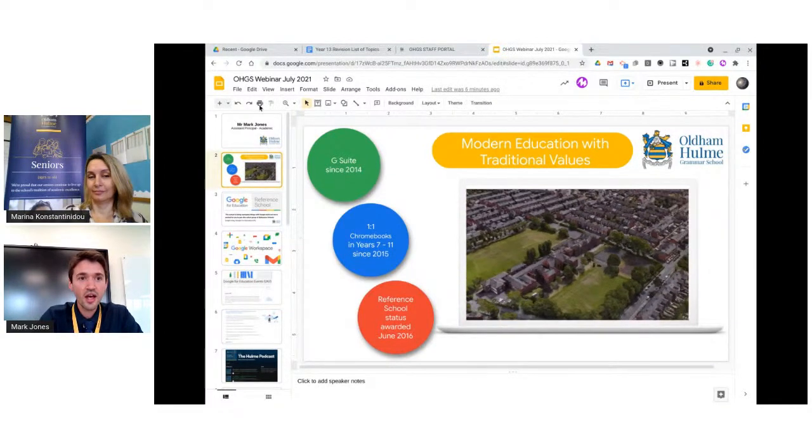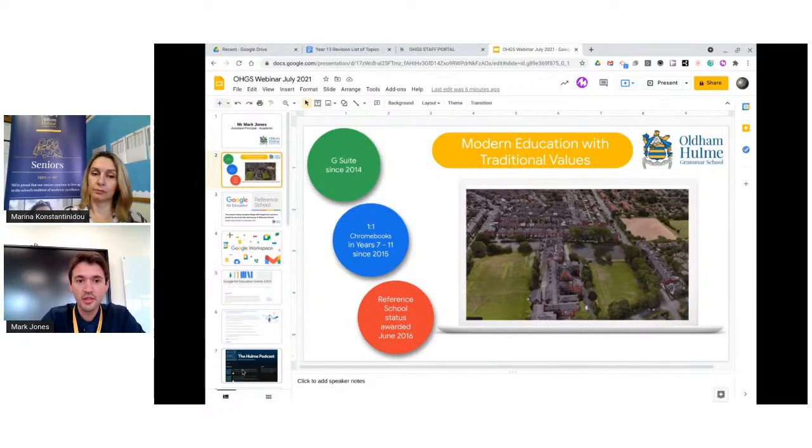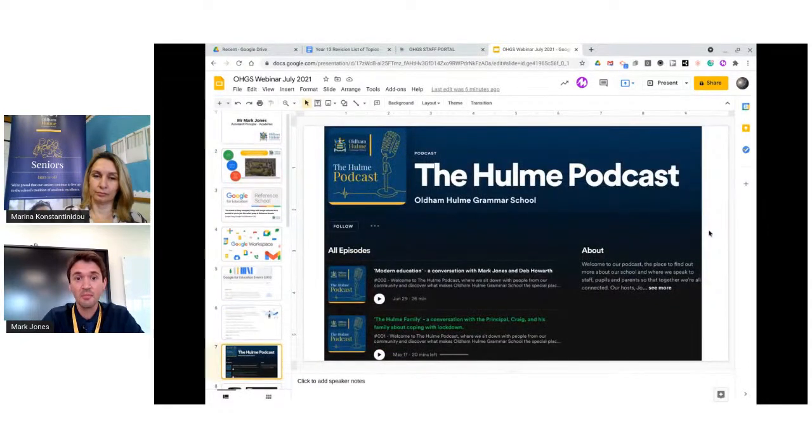So a couple of things I'd like to draw right at the start. We've also got a Hulme podcast, which is devoted to modern education. So there's a lot more detail on that. Anything we don't cover is actually covered in that. There are loads more Google Workspace ideas in there. So what we've got is a series of our staff talking about different use cases, how they're using it in lessons, how they're using it to speed up administration, things like teacher assessed grades and things like that.